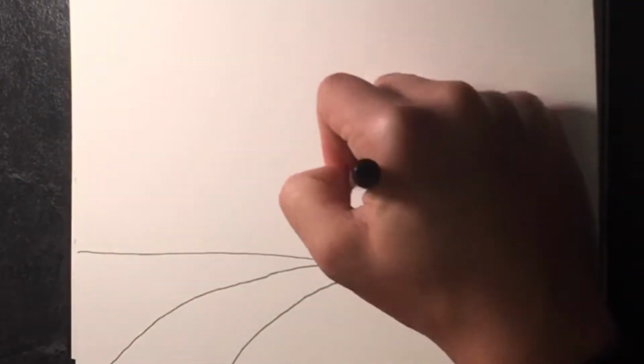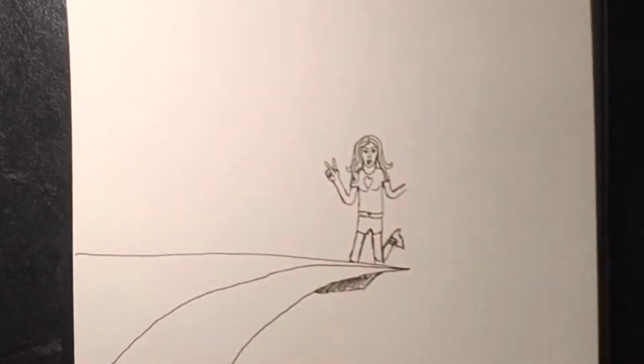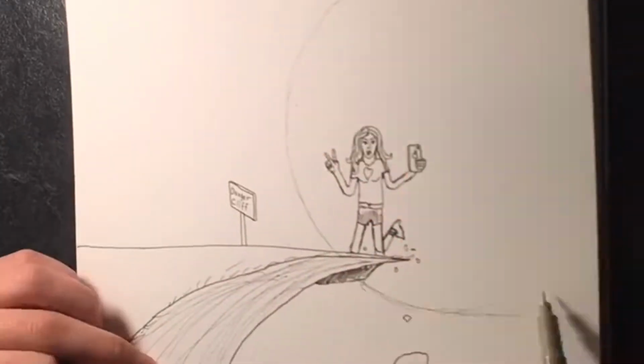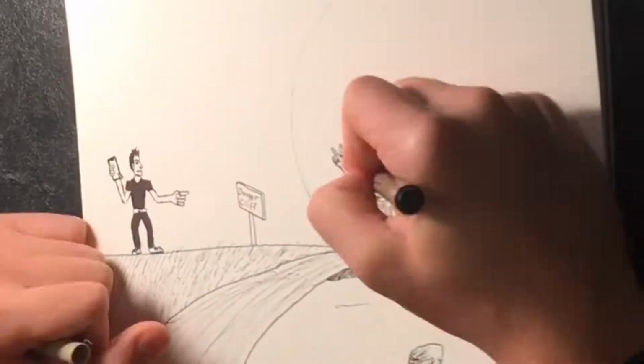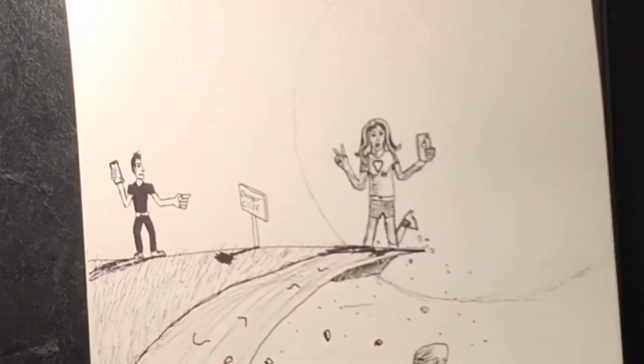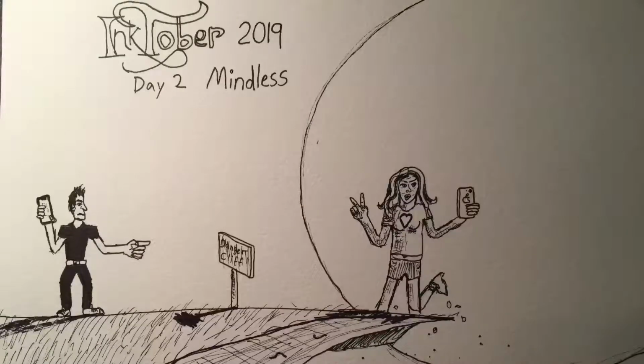So, day two, I basically came in with the exact same strategy, just going straight into the inks and coming up with whatever first came to my mind and drawing that. And this one didn't turn out exactly how I'd hoped either. So this is the final result. It's a person on the edge of a cliff trying to take a selfie.